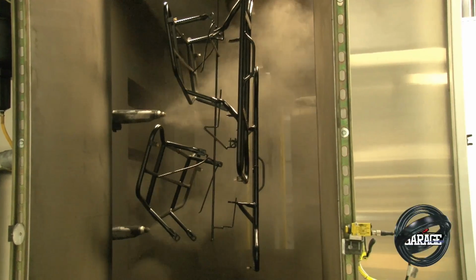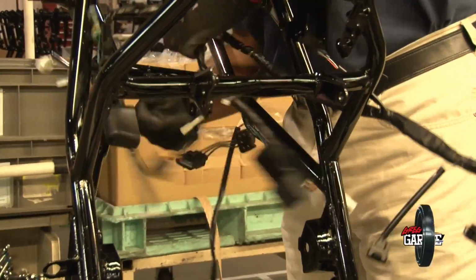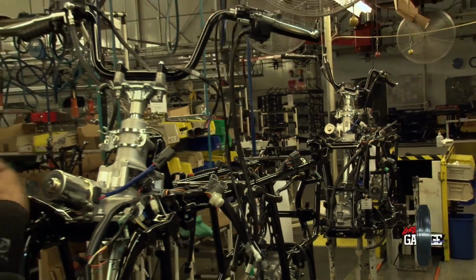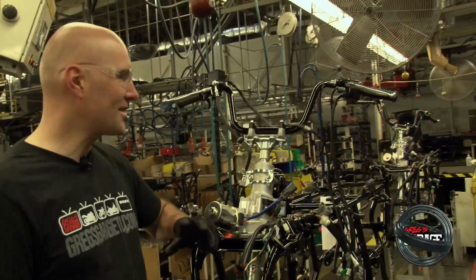After the frame is manufactured right here on site, it's powder coated, the wiring harness gets put on, and then it goes to station number 1 where they etch in the VIN number. Once the VIN number is done, the ATV is born. And as it rolls down from station to station, it starts to take form.